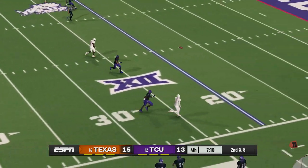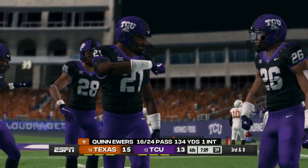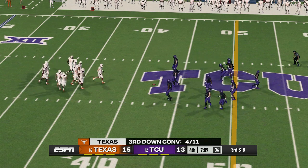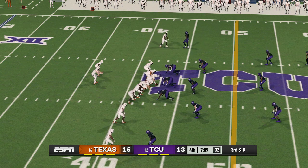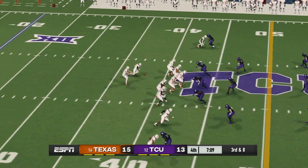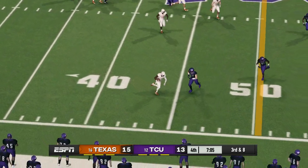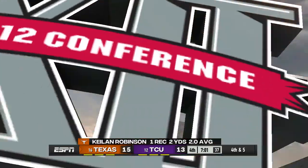Going long. Doesn't get there. These guys just don't seem to be on the same page, and they're going to have to be if they expect to win this game. Throws it in a hurry, and he's tackled at the 45-yard line.